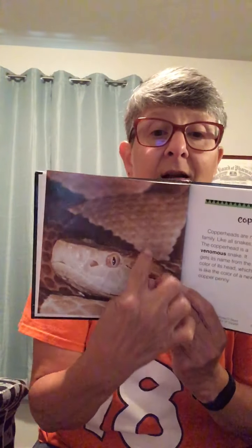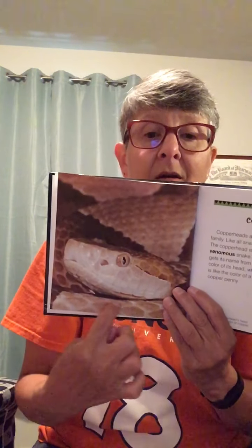Copperheads are members of the Crotalidae family. Like all snakes, copperheads are reptiles. The copperhead is a venomous snake. It gets its name from the color of its head, which is like the color of a new copper penny. See? He's kind of copper colored, like a penny. Much of the copperhead's head and body are the color of copper.